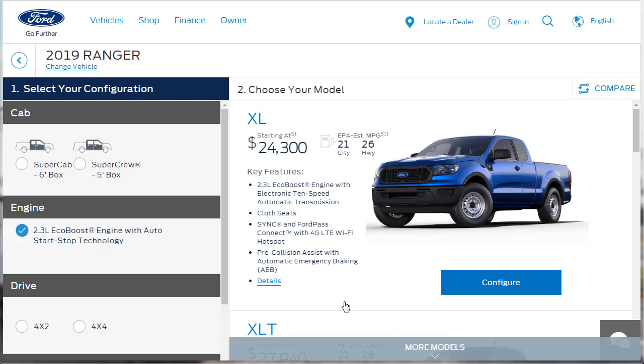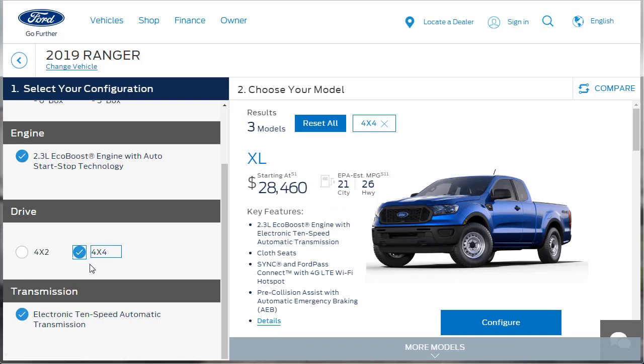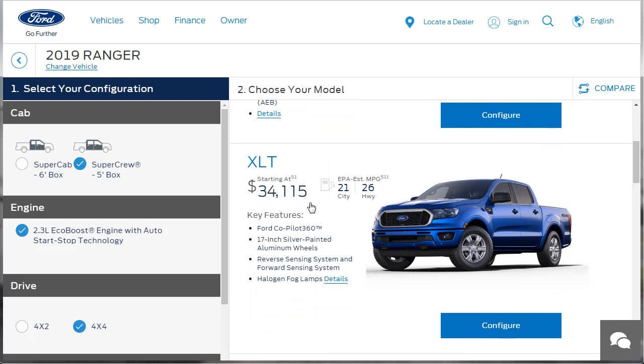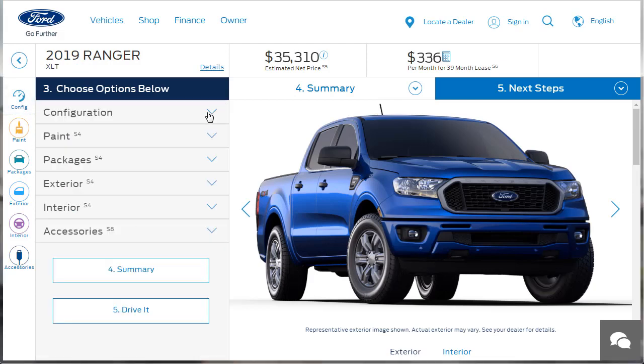Okay, so we're ready to build. Let's slide down here and make sure there's nothing else. There's only one transmission setup. I know that I want this in 4-wheel drive. There's only one engine. And I know that I want the SuperCrew, so that's only going to give us the 5-foot box. And we're choosing the XLT with a starting, well, at this setup, the starting MSRP is $34,115, at least based on the internet anyway. Okay, so our configuration is set up. That's done.